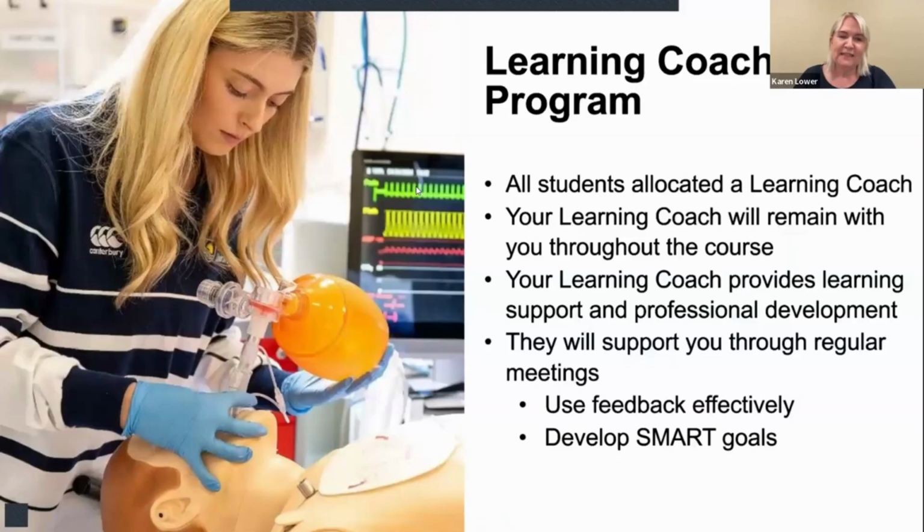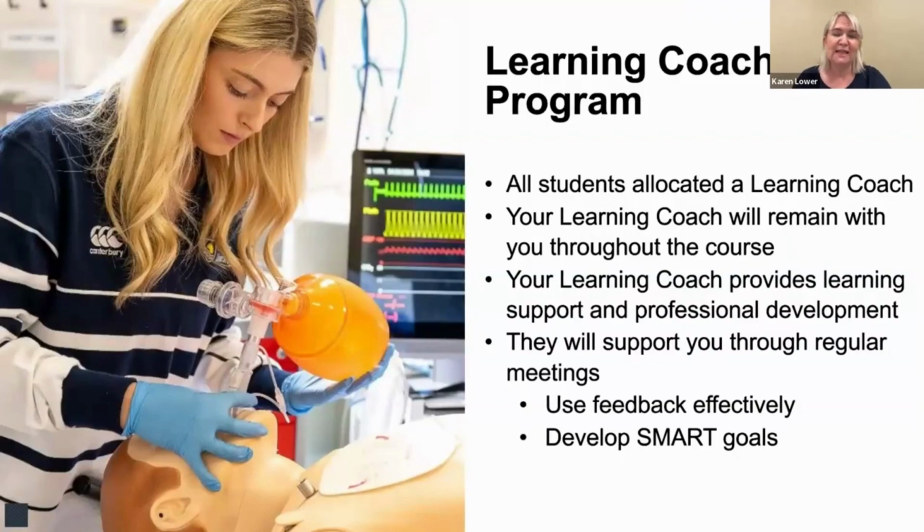So on the next slide is some information about one of the parts of our course that we are particularly proud of, and this is our Learning Coach program. Basically, all of our students, right from day one in MD1, the first year, are allocated a learning coach. So I'm a learning coach. Nearly every academic and clinician who teaches into the program is a learning coach. The learning coach gets allocated a group of first year students, and we work with those students throughout the whole 4 years.